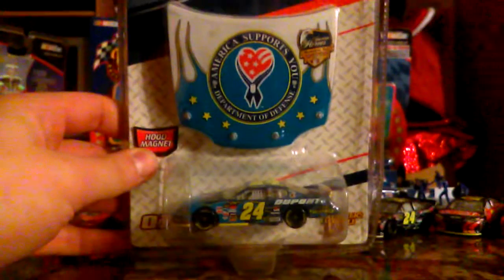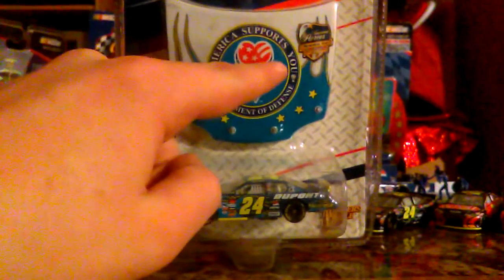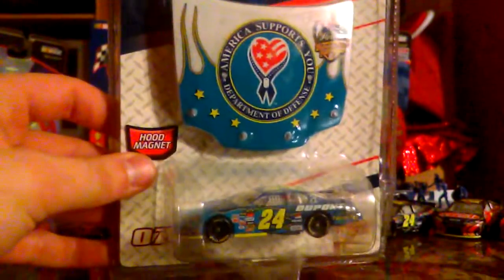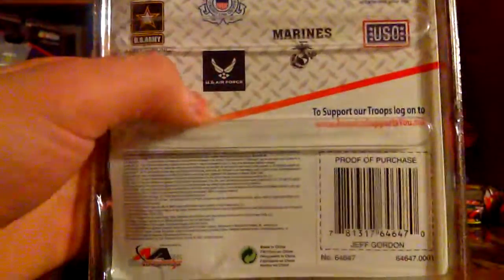And then the next couple diecasts are his American Heroes Memorial Day car. America supports you. Department of Defense. His 2007 honoring our heroes car or whatever. So that was pretty cool.